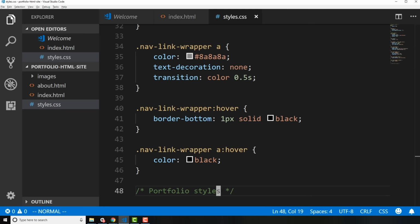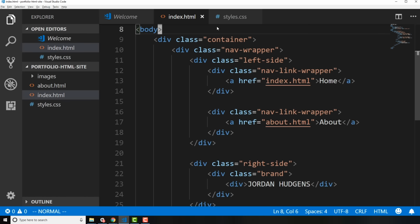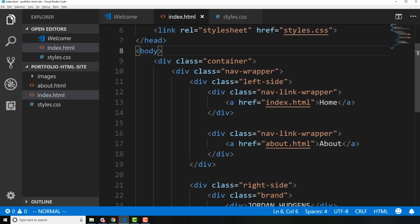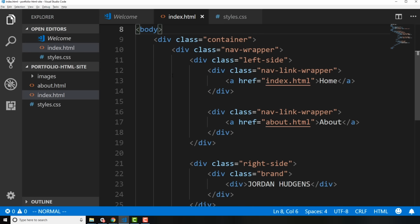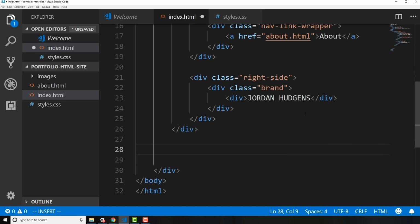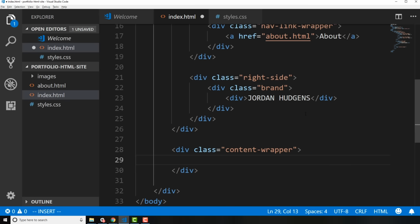Hit save, and now what we can do is actually jump back into the index now that we know where those styles are going to go. And now notice where nav wrapper has its closing tag. Now we can do the exact same thing we did with our HTML on the top nav bar. Now we can do that for the portfolios. So I'm going to create a wrapper here. So I'm going to say content wrapper. And then inside of here, I'm going to create another wrapper called portfolio items wrapper.